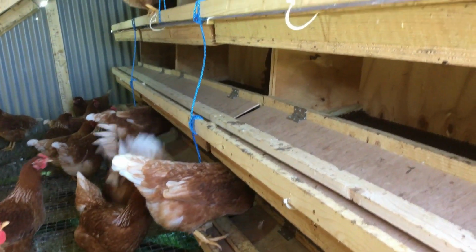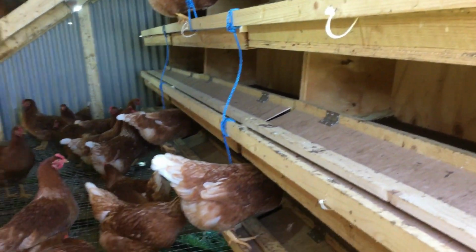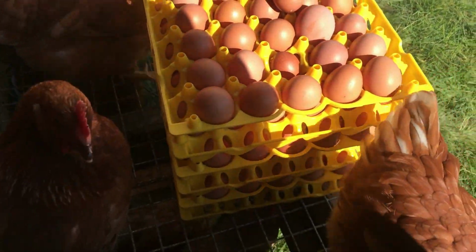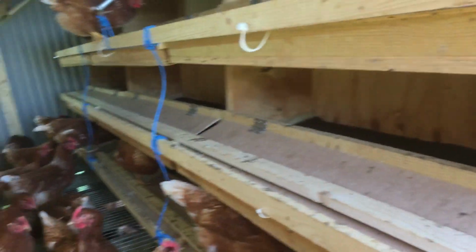They were a little bit upset there because I had the boxes closed. These girls want to get in to lay. And this is today's haul, so I got to get these out and into the egg packery.